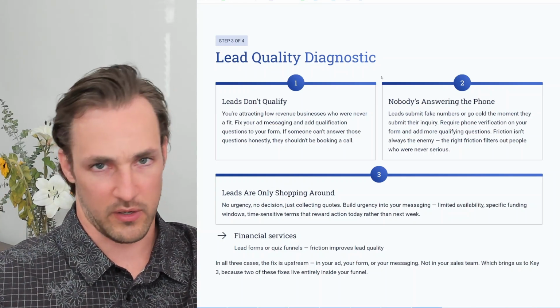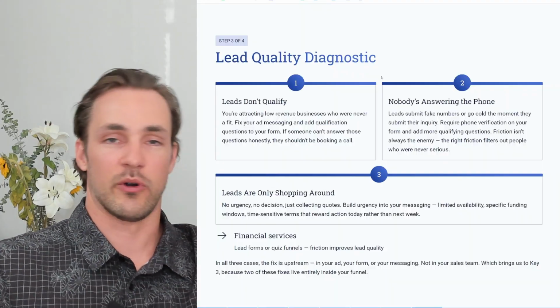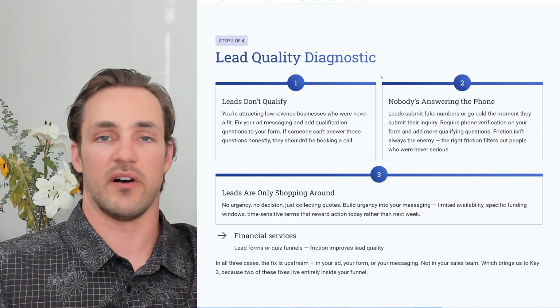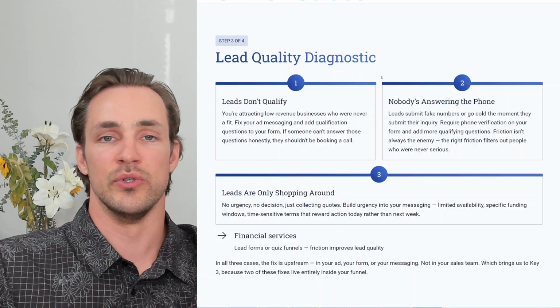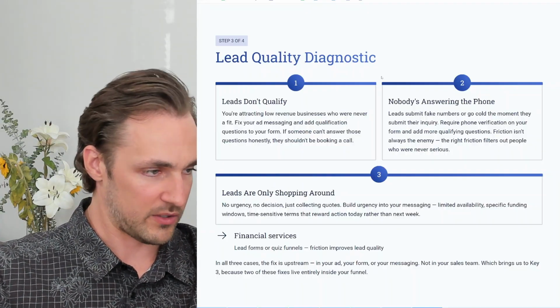And we're talking about financial services here. We're typically thinking about using lead forms or generally quiz funnels. That friction will improve the lead quality. So you have 100 people landing on your page, 93 of those 100 will get removed based on their answers inside of your quiz or your lead form.